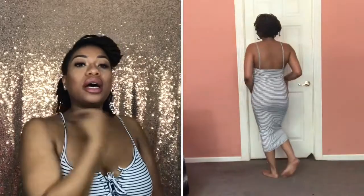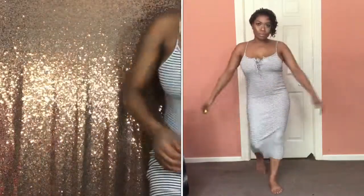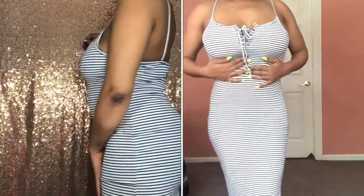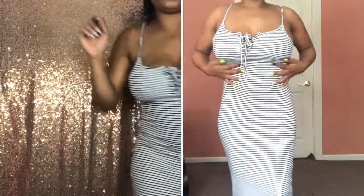Okay, so the next dress that I got is the one that I'm wearing right now. I got this in a large, but honestly, I could have got a medium because it fits a little loose. What I like about this dress is it goes all the way down to my knees. It hugs me and it enhances my shape. So that's what I really like about this dress. Really brings out the slim thick factor.